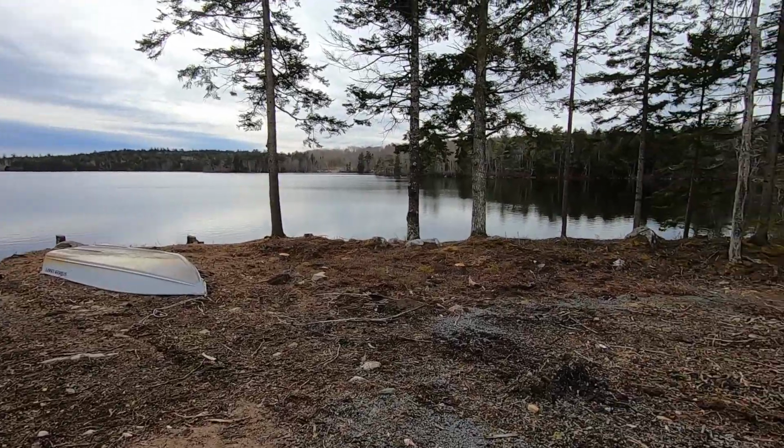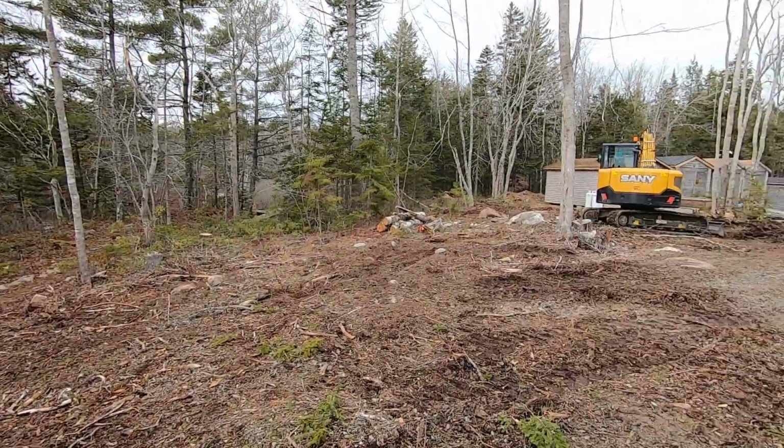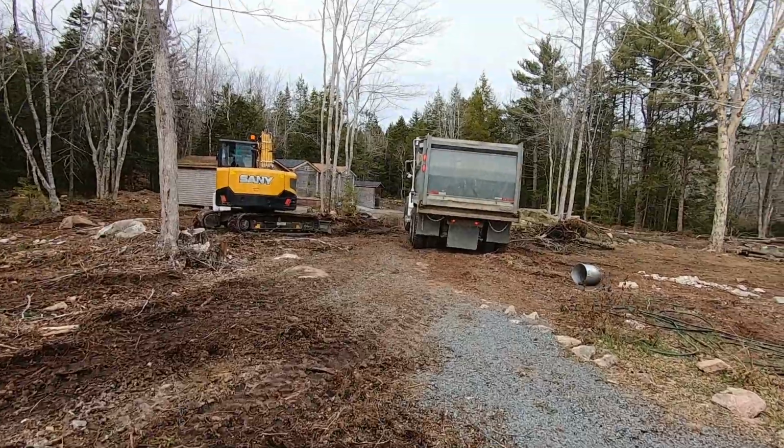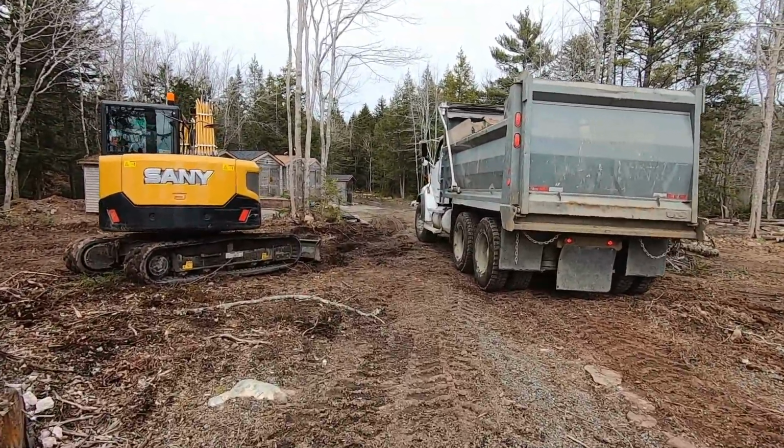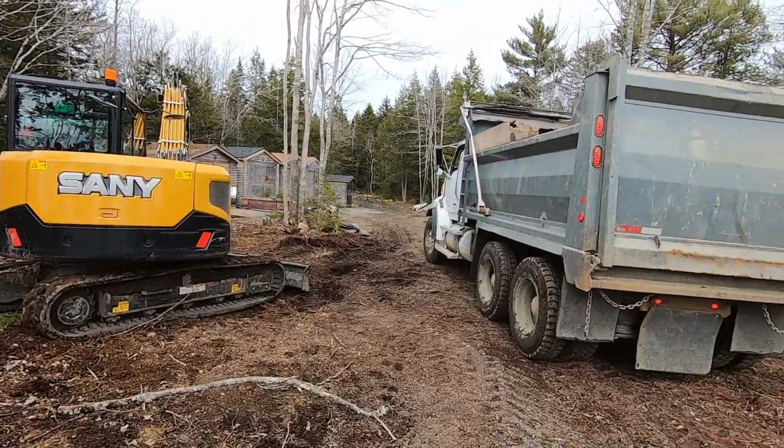We've been staying back here in the last 2 weeks. We've probably stayed maybe even 3 weeks. It's probably only been 2 or 3 nights we haven't stayed back here. Just trying to get so much burning and stuff done right now before it gets too dry.